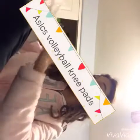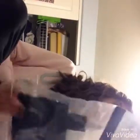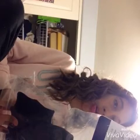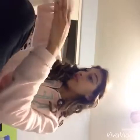Then I got the ASICS Junior Ace knee pads. I think these are knee pads. Yeah, they're pretty much knee pads. But yeah, they were $18. I had to try those on, actually, so.